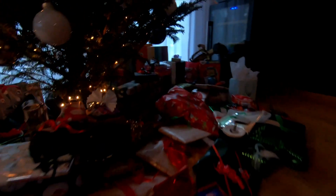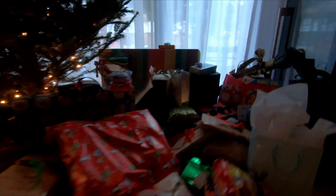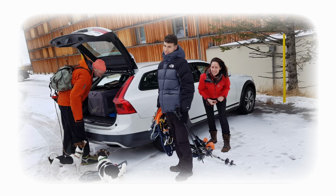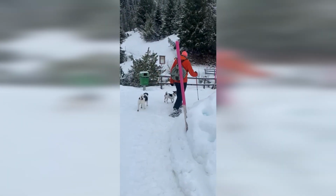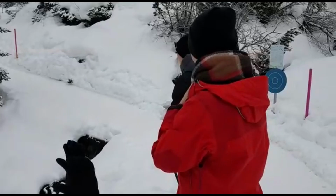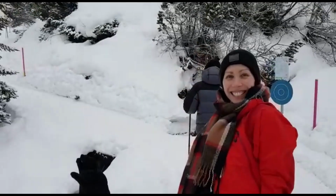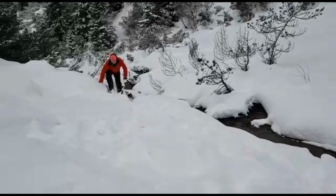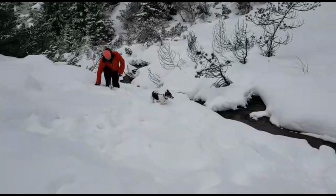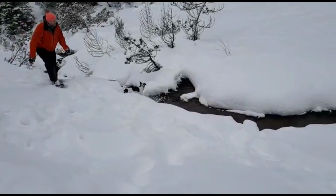Then, for the last part of the holiday, the entire family and 3 dogs relocated to Liechtenstein, where we could introduce Nadia to snowshoeing. Nadia got to experience being out in the snow again and also to see Arthur in his element.